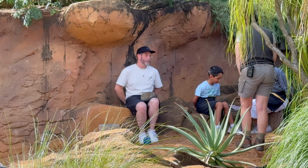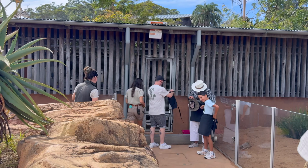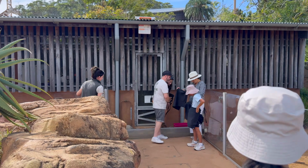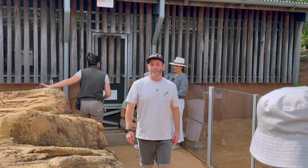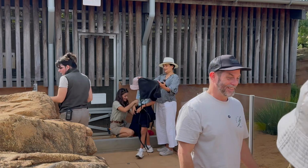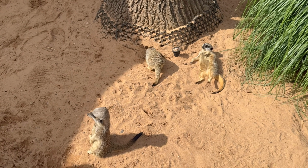At Taronga, these meerkats are part of a successful breeding program that supports healthy zoo population and educates visitors about species under threat. Adorable. Every encounter helps fund their care and contributes to broader wildlife conservation. So what a day, full of discoveries and a few close calls. A new approach and appreciation for Australian wildlife.